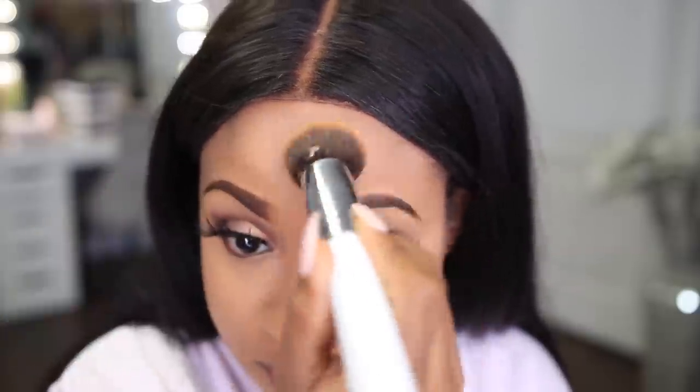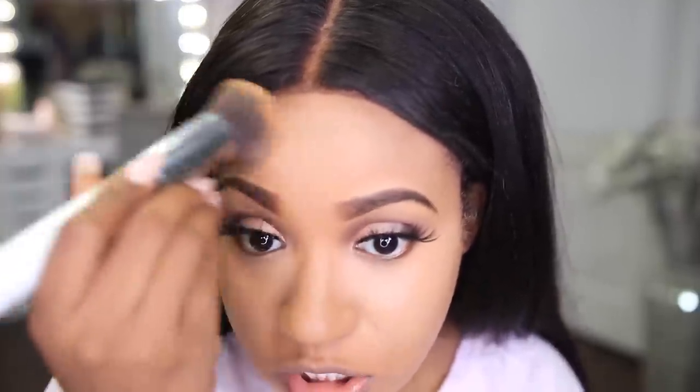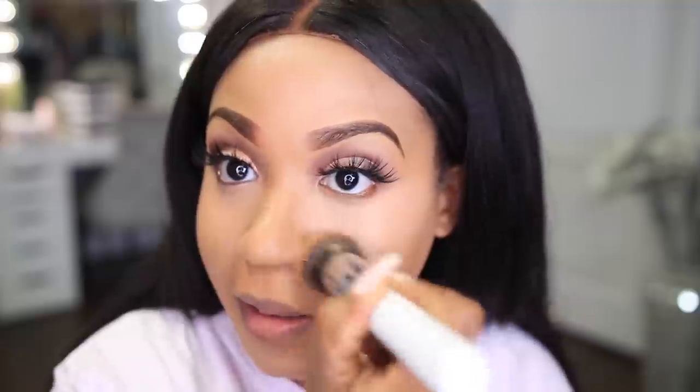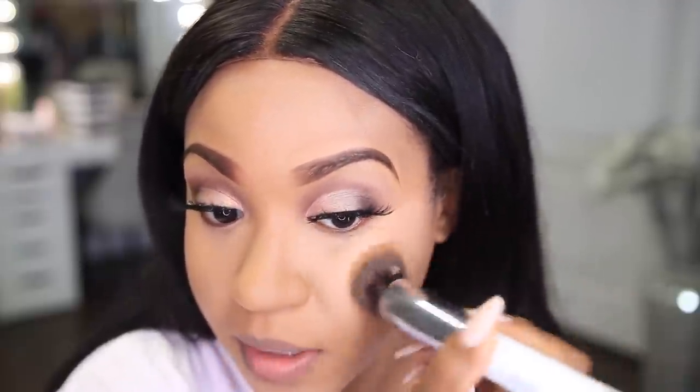And after I apply my concealer, I always like to go over everything just to make sure there's no lines of demarcation and all of that stuff. You know what I mean? Jelly bean.